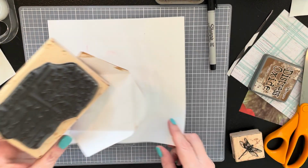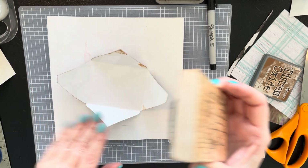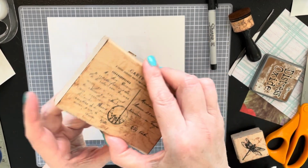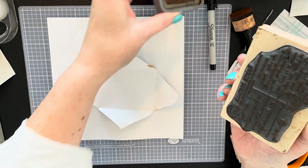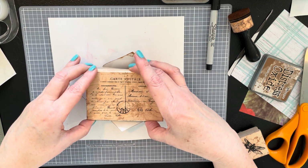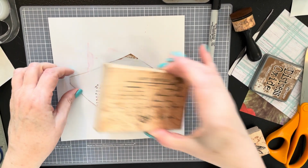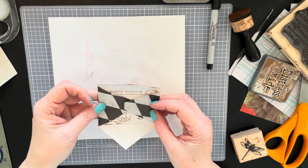Okay, so I think what I'm gonna do is this French letter stamp. And I'm putting this down so that I don't get the ink all over my little cutting mat here. So let's do this like so. And I'm just gonna kind of slap it down and we'll see what it gets, right? Just adds a little interest on the inside. I know that a lot of that's gonna be covered up, but, oh, how cute is that? Oh my gosh. I love it, I love it.